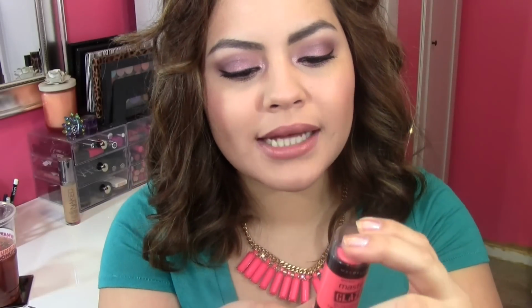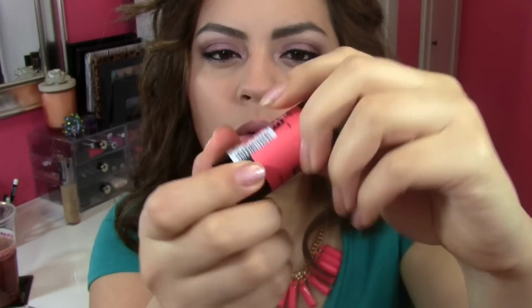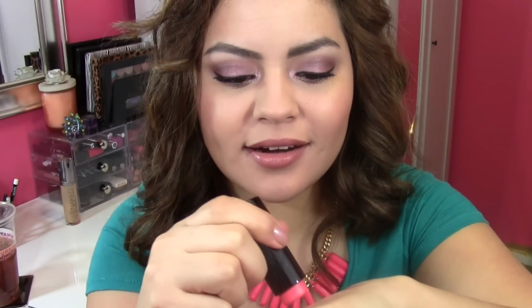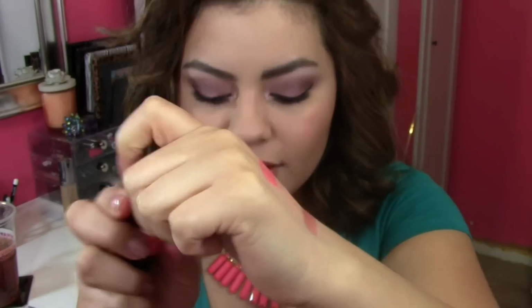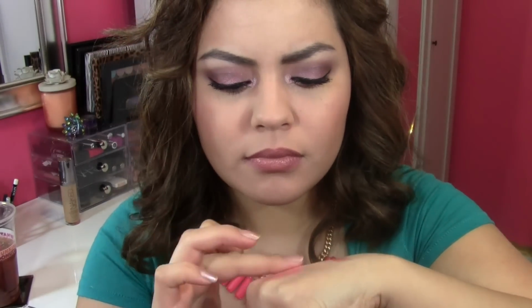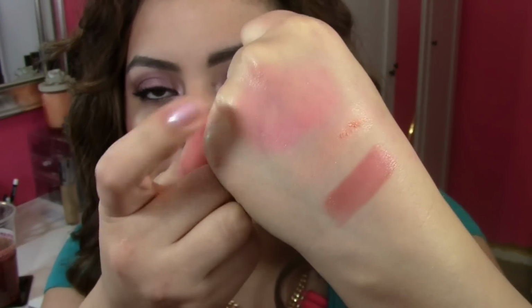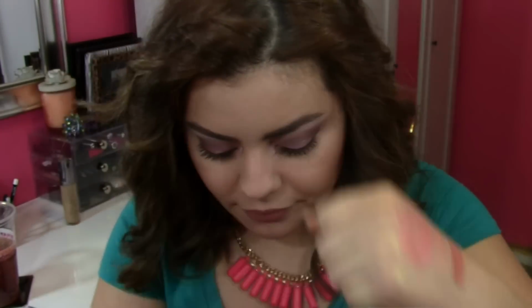They also came out with the Master Glaze by Face Studio blush sticks, and this is in the color Coral Sheen, and it is definitely a very vibrant color, and that's it right there. When you apply these though, they feel kind of like a gel, sort of like the foundation did, and it just really blends in super easily, and the color just doesn't stay as intense. But I do see a sheen there. I don't know if you can tell, but that's going to be really pretty in the summer. See that? Love.